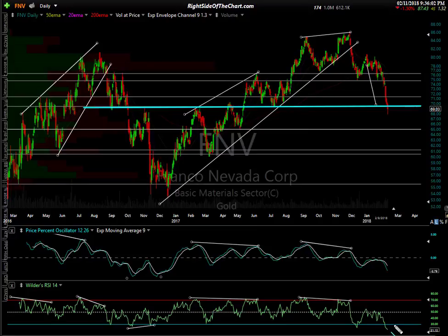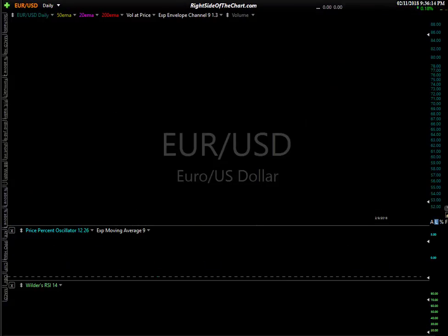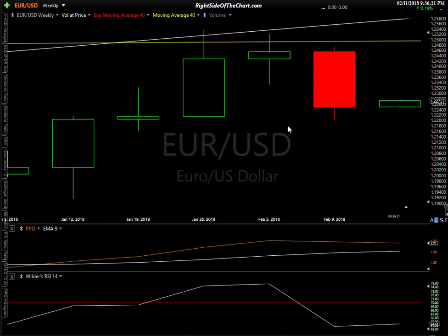If the rest of the sector reverses, there's a good chance FNV is going to reverse with it. So there's the case made both on GDX as well as some of the top components. And if you're still with me, we'll just wrap it up at the very near term outlook for the US dollar via the Euro US dollar pair. This is a weekly chart. We'll start out there.